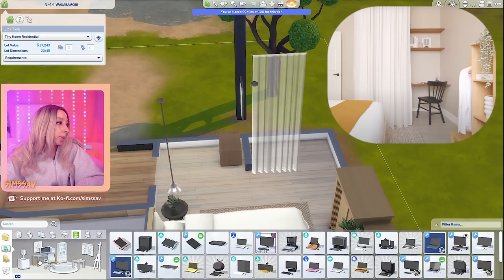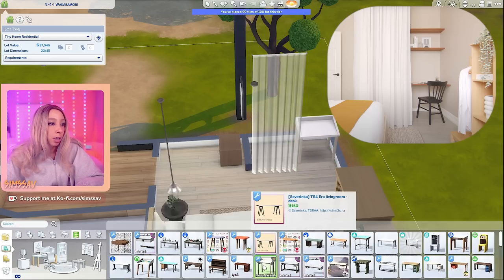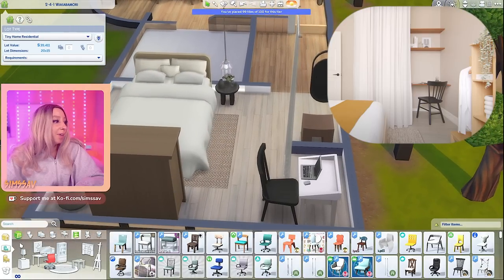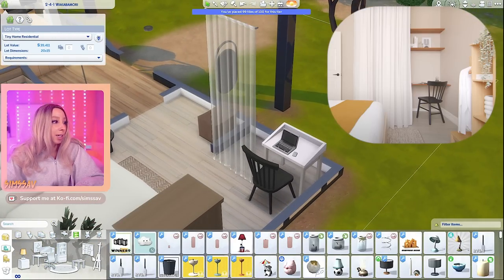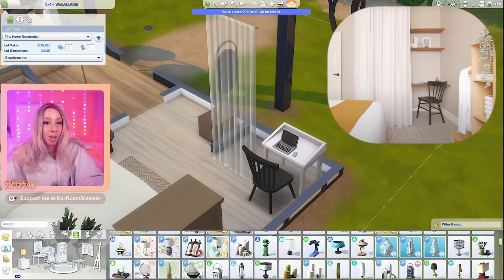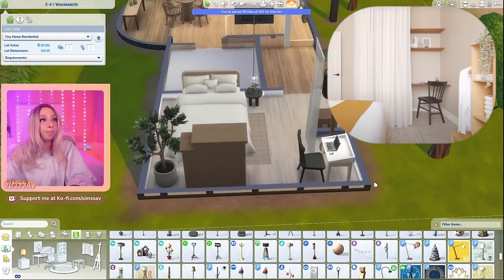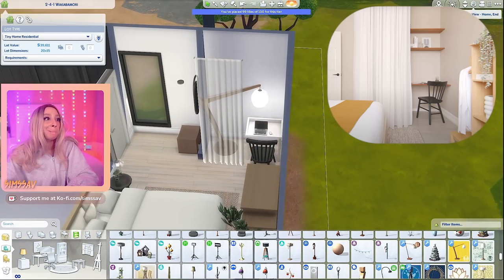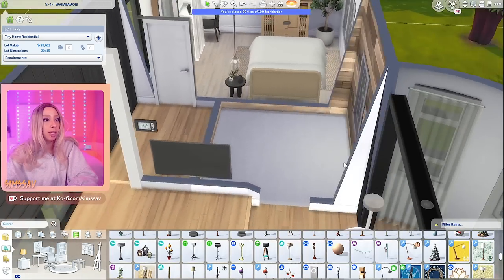So what we are going to do is I'm just going to place a single one. And then behind this curtain, shoot, I don't know. Maybe like a standing lamp. I'm not sure. A plant. All of the above. Yeah. A little lamp. That's kind of cool. Okay, and then we just need to do this bathroom.